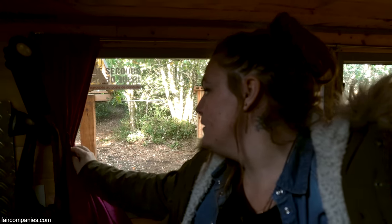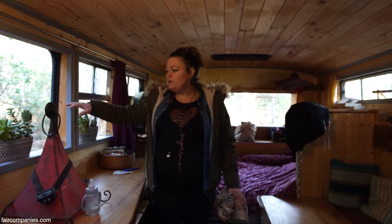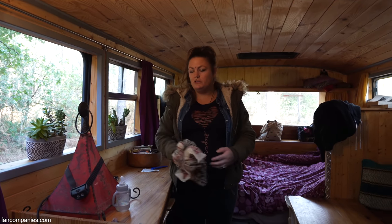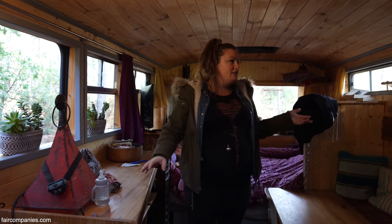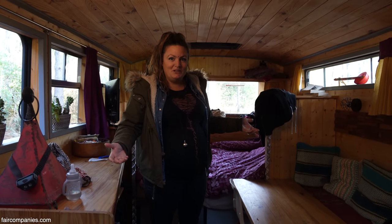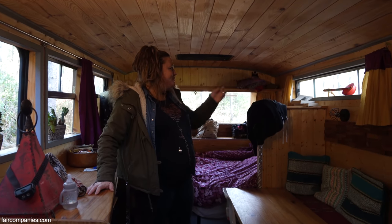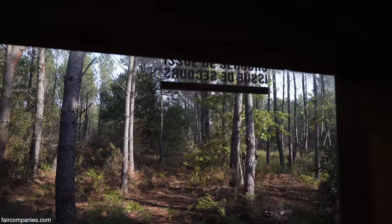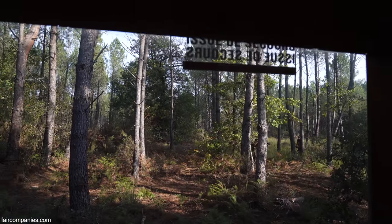So we kept the original windows because I want to keep the fact it's a bus and keep it original. So when you're inside, you can forget that it was a bus. But with the windows, you still have the writing, like when you're on a bus, the emergency.